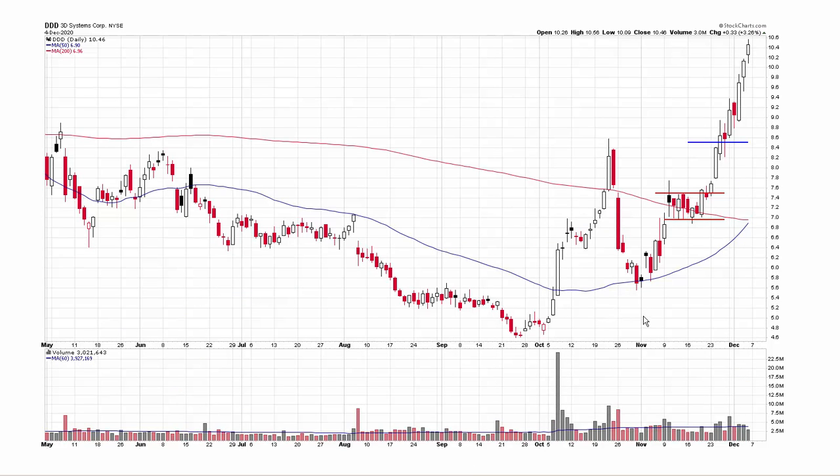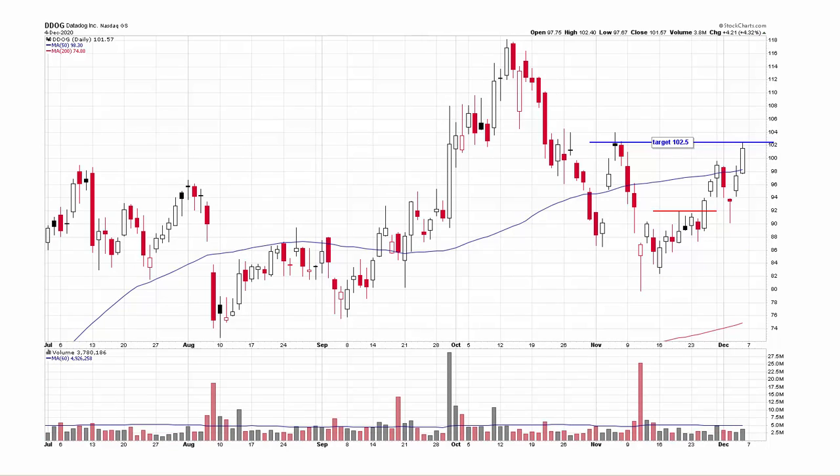3D Systems, hard to play this one because I know the stock's been so weak for a long time. So mentally, if you've traded it in the past, then it's hard to come back to it. Stock moved up, was consolidating here, and you can see we're just looking to play a breakout. That was my target. It went right through the target, so it worked out well for us.